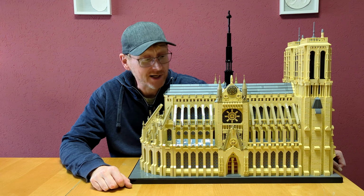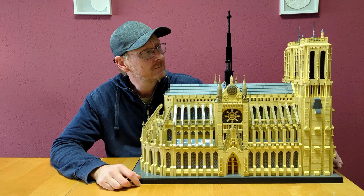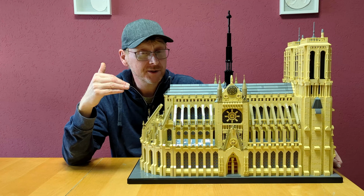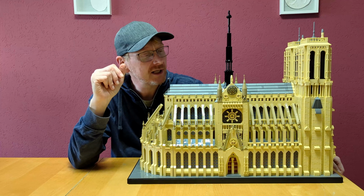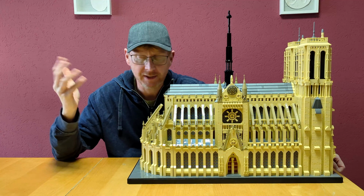That was a lot of pictures, I told you. Okay, you're done, and I am done. It took me around 18 hours. In the beginning, I thought it would be faster, but as it grows, the building steps sometimes get a little bit more detailed. So 18 hours I needed for these 28 building steps and 8,900 pieces, we'll say.